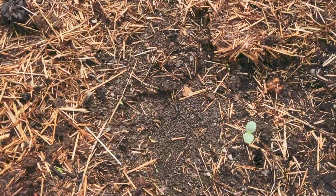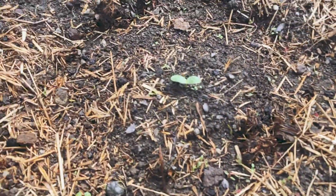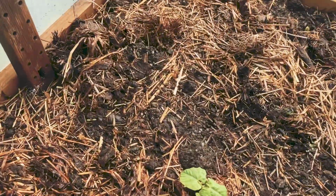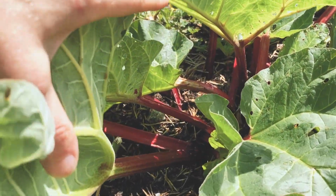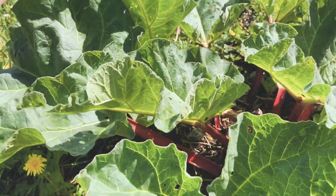Over here, we have something growing. We can't quite remember what we've planted everywhere. Those are definitely peas or beans of some kind. Someone's growing here. This is our rhubarb plant. He's still getting stronger every year, but he keeps coming back.